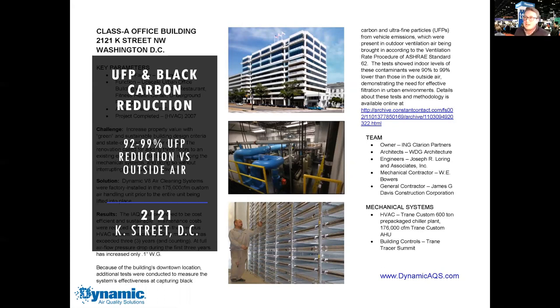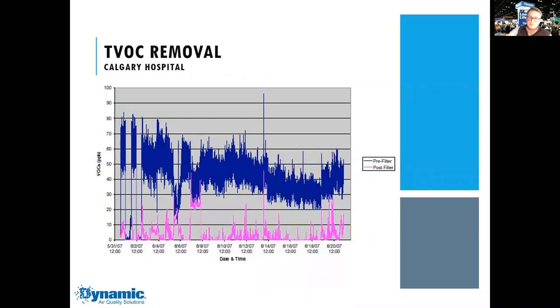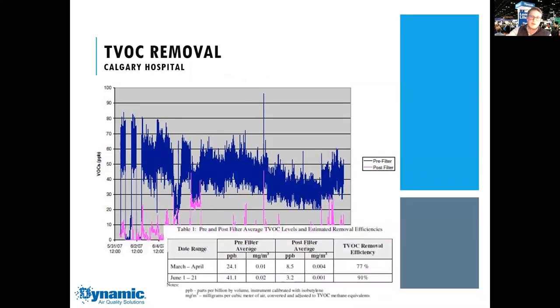So if anybody is interested in the data, I'm happy to share that afterwards. I wanted to throw an example in there of how we measure ultrafine particle reduction. Because we have the ability to take that ultrafine particle quantity down, that of course translates into TVOC removal, because ultrafine particles are absorbing volatile organic compounds. In the example of a healthcare facility we did in Calgary, we measured 77% and 91% reductions in TVOCs indoor and outdoor across two different testing ranges. Pretty significant reductions considering that was without the use of carbon products.